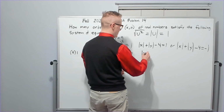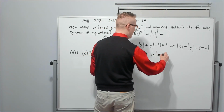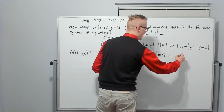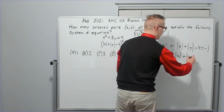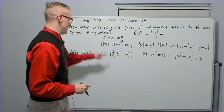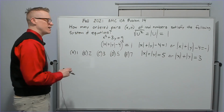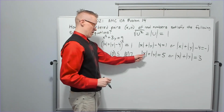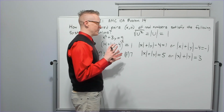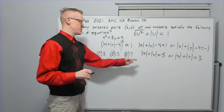So absolute value of x plus absolute value of y equals 5, or absolute value of x plus absolute value of y equals 3. So then we've got this equation and these 2 equations. Now what? Now we've got to figure out what you do with this. If you have seen, there's been similar problems before. I think even in the last 2 years, there's been one just like this.